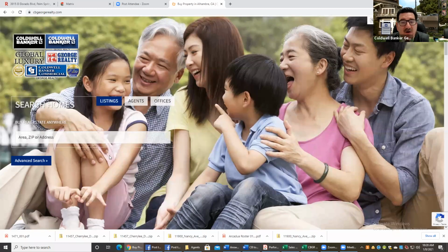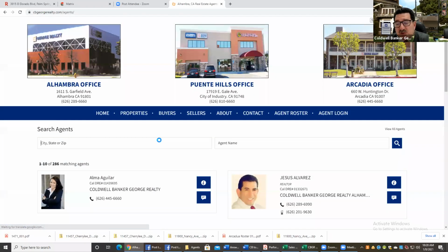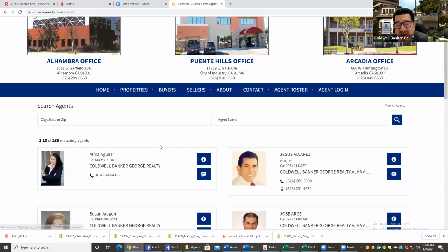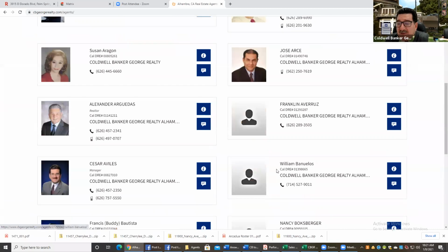All I wanted to let you know is if you go to where it says agents, right? And you type over here anything, you just search agents. It will take you to the roster. I want every single Coldwell Banker George Realty agent to be listed in this roster. And what I find out is that if I go like this, look at this one, no photo. That means we do not have your photo in our file. So please send your photo to your manager. The manager will send it to Red Lee, who is our marketing coordinator, or you can send it directly to Red. Look, William Banuelos, also no photo.